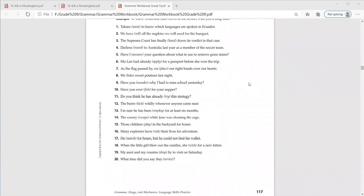Takara wants to know which languages are spoken in Ecuador. Okay, now you're going to write the correct past or past participle. Takara wanted to know which languages are spoken in Ecuador.